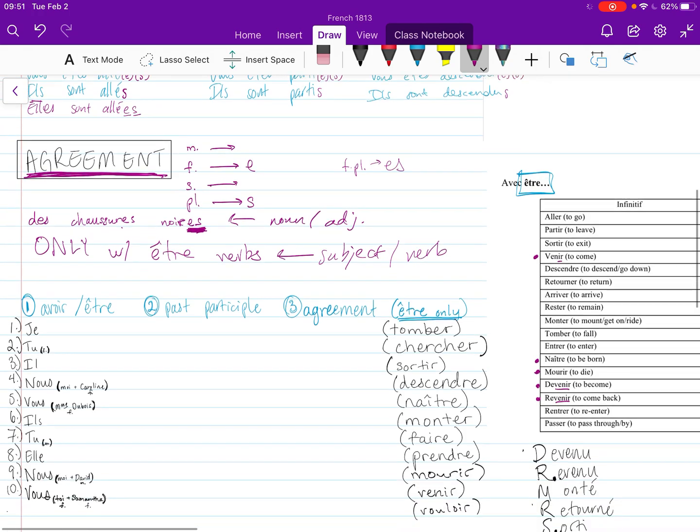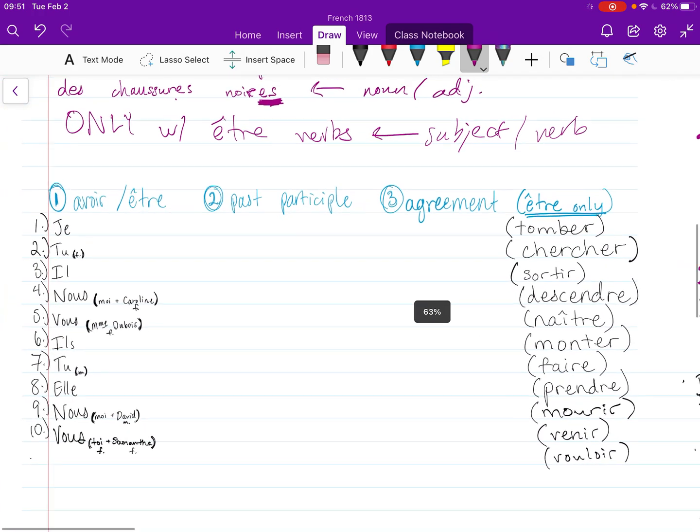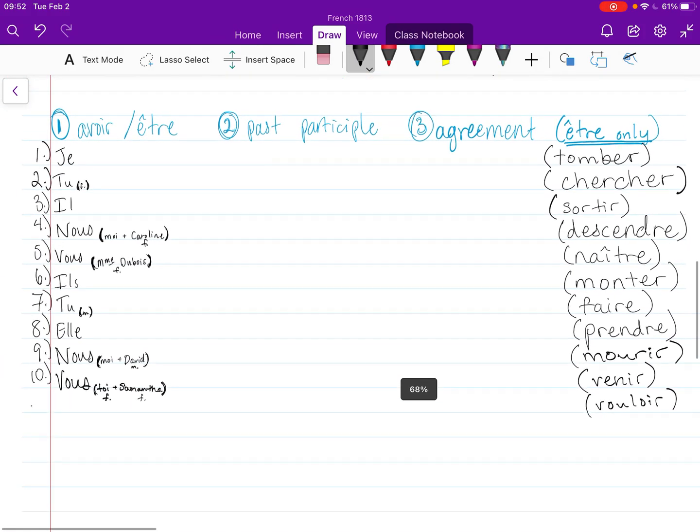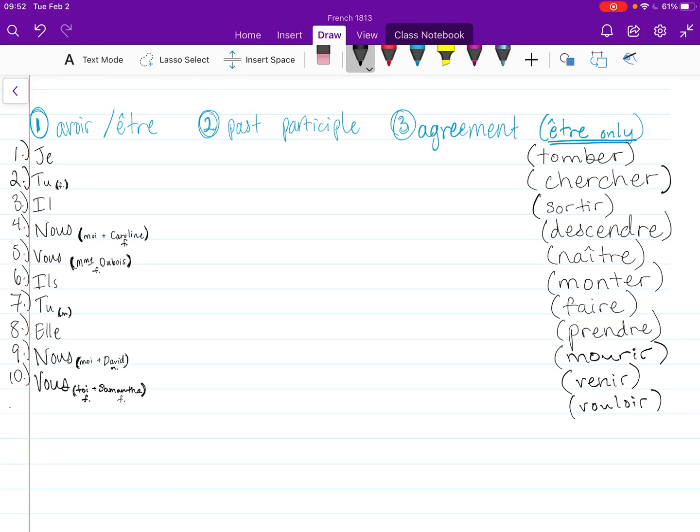Okay? So what we want to do here is then practice going through these steps right here. First, you want to decide if you're using avoir or être based on your list. You look at the verb in parentheses on the right. That's going to tell you, is it in the list or is it not in the list? You choose and you conjugate avoir or être accordingly. The second word then is going to be adding the past participle. It may be regular, it may be irregular. And finally, you need to add agreement, possibly. Remember that is with être only. So let's look at these and go through them. Tomber.